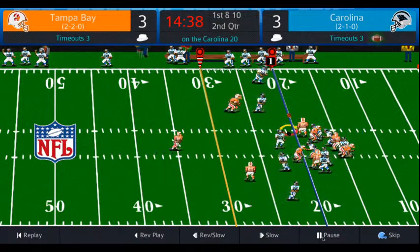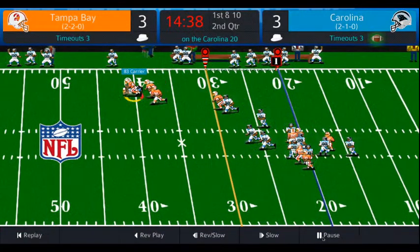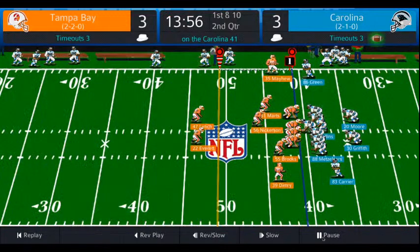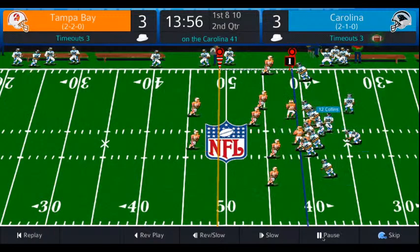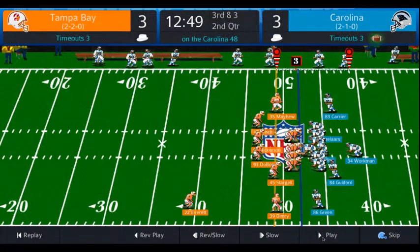Here's the snap. Collins under duress gets it to Carrier. Carrier is down the field for a good 21-yard gain before he's tackled by Mayhew down to the 41. Again, Moore and Griffith in the backfield. Collins under center. Metzlar is your tight end lined up to your left. Carrier and Green, your wideouts. Collins, short drop. Guilford in the slot.